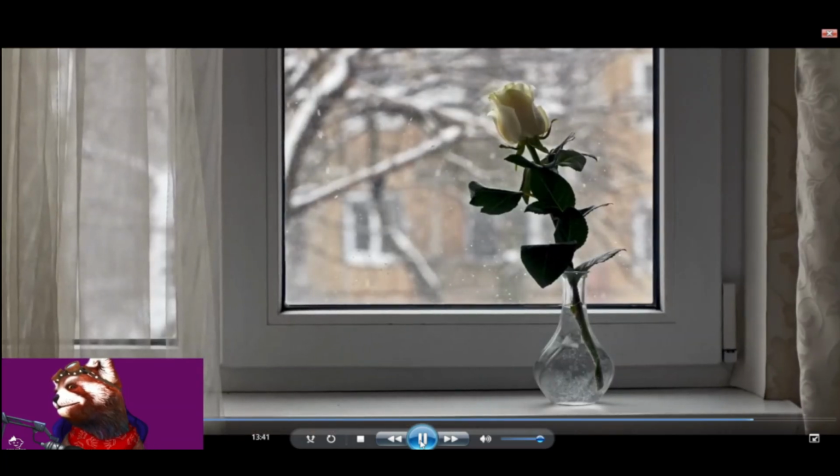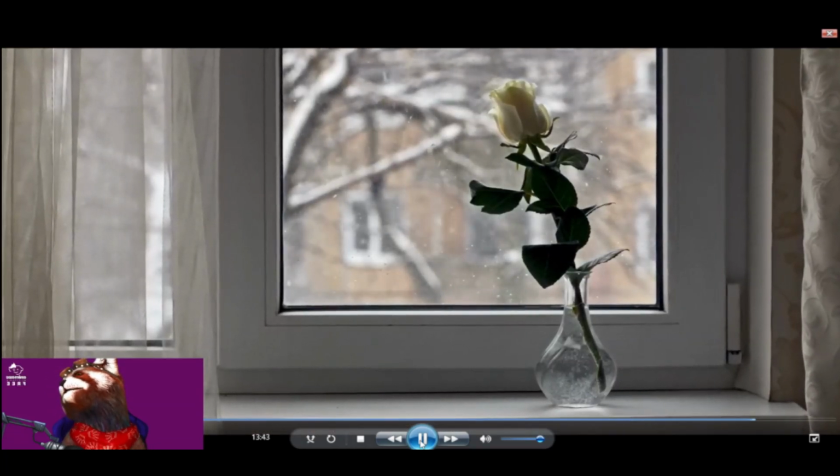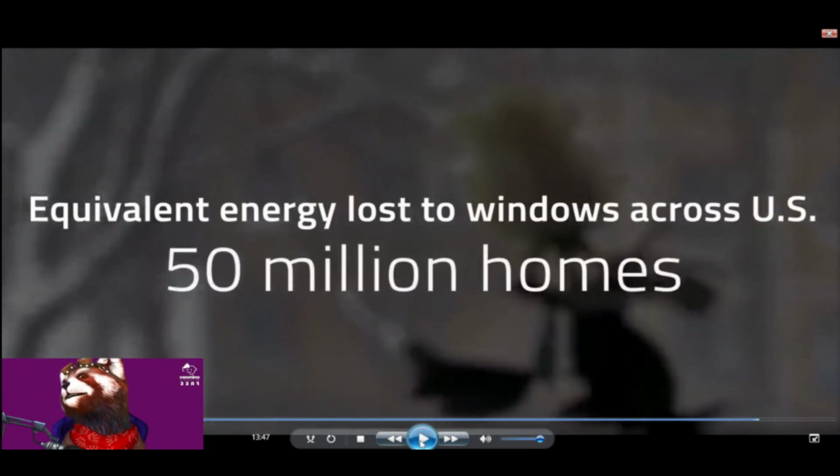Its insulating properties are also useful in another essential part of architecture, windows. Poorly insulated windows can be more wasteful than you might think. According to MIT, each winter, windows across the US lose enough energy to power over 50 million homes. I can see that happening with my window, but I've actually got it changed recently, so I've seen some improvements.